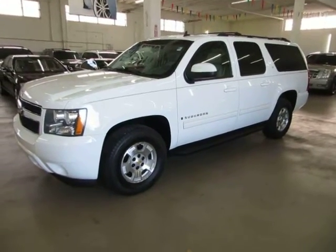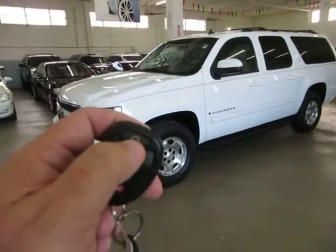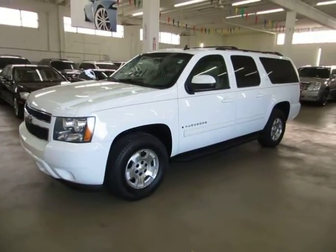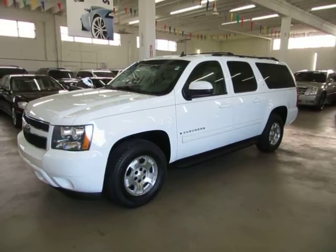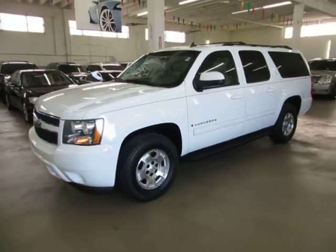All right, one of the many features in this car is a remote start. The car has to be locked. We're going to press and hold this little circle up here. Your turn signals will flash to let you know it's about to start.